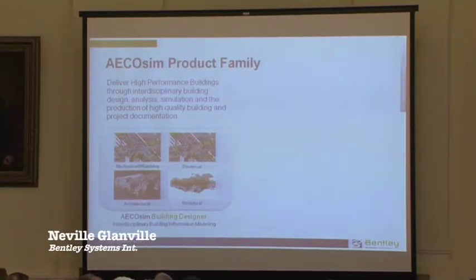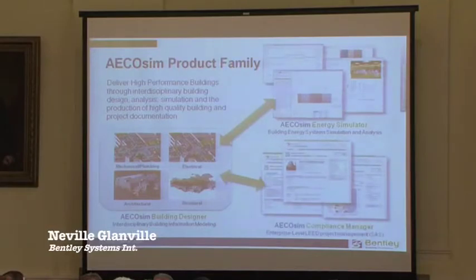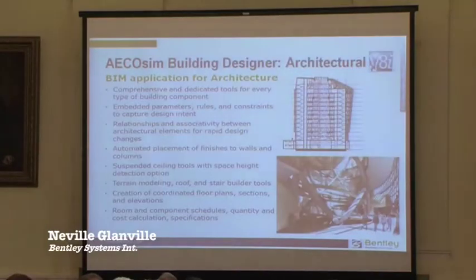It's all available as an integrated design application called the EcoSim Building Designer. There are two sister applications. One is Energy Simulator, which focuses on building performance, analysing and simulating it, and linking through to other simulation tools. Then there's Compliance Manager, in terms of LEED accreditation. We're working on BREEAM accreditation and so on, but that's an important factor moving forward.